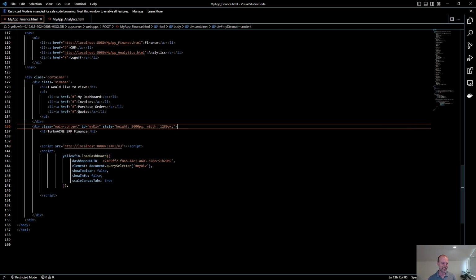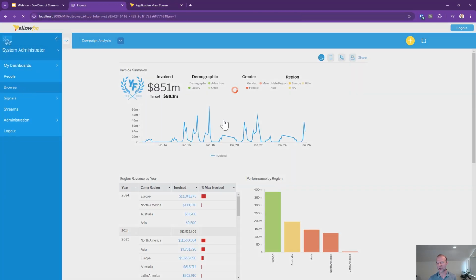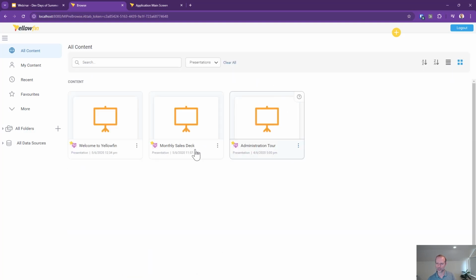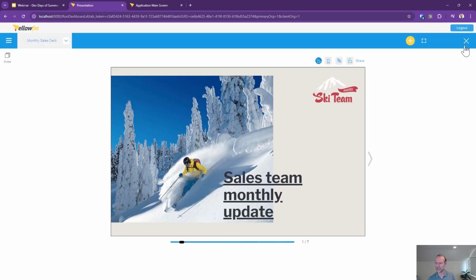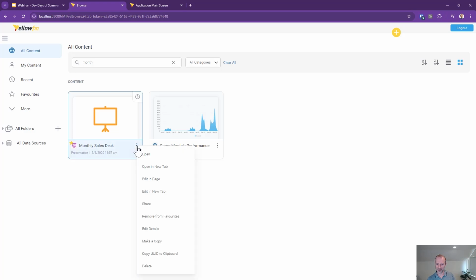So instead of the dashboard, I might want to load a presentation instead. So we'll go back to Yellowfin, and we're going to find a presentation. Presentations in Yellowfin are kind of like PowerPoint on steroids. It's PowerPoint where you are able to embed live charts. So it's really good to present information to clients. This is the monthly sales deck. I think that's the one that we want to embed. And what I can do here is copy the UUID to clipboard, which is a really nifty way of doing it.